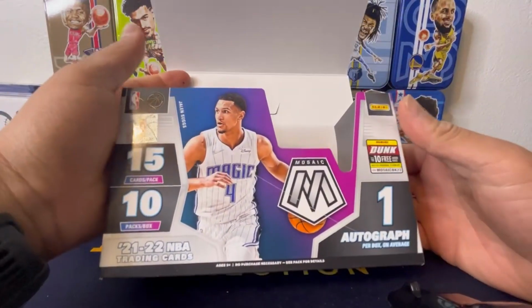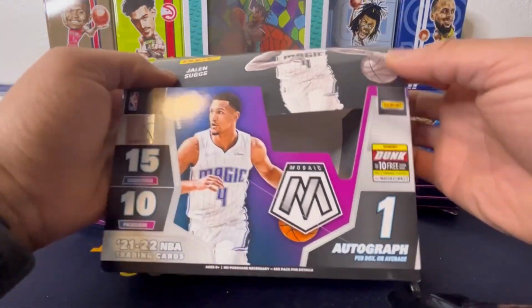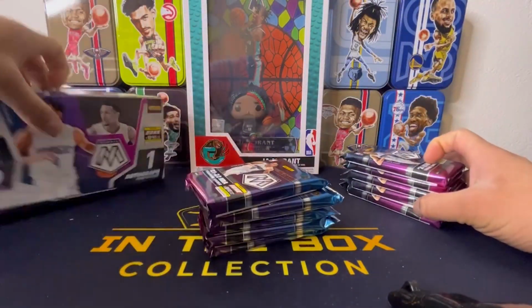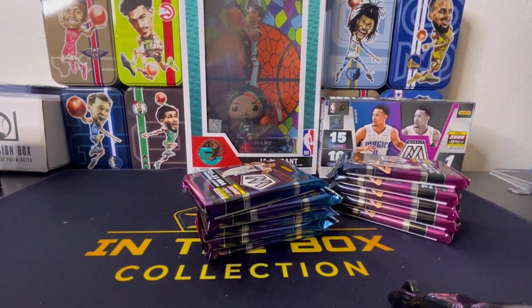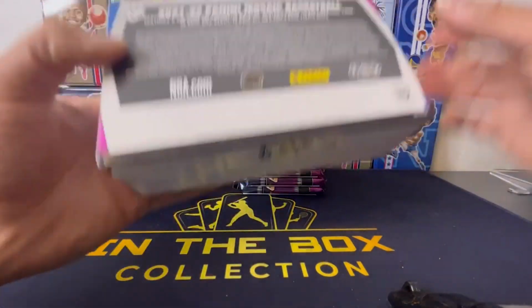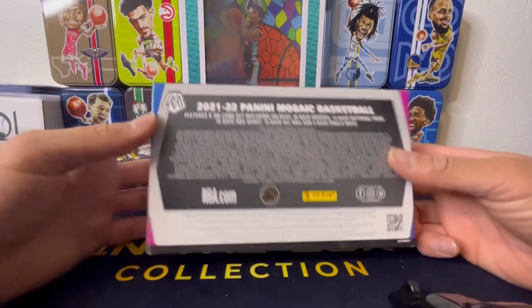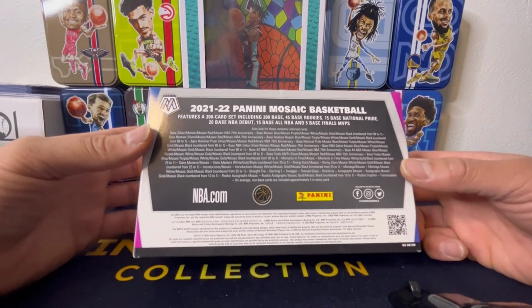NBA Mosaic. One auto per box. Honestly, after taking so long to decide whether I was going to do it or not, I don't know what was keeping me back. I'm happy to be here. So today we're opening 2021 Panini Mosaic Basketball. This is in the box collection.